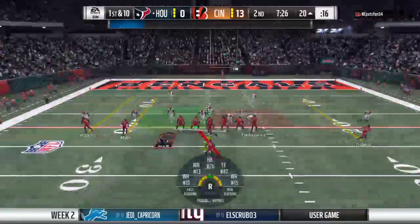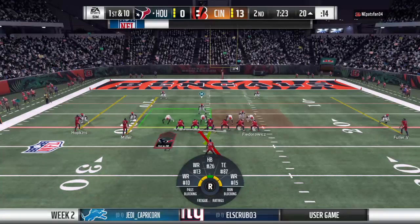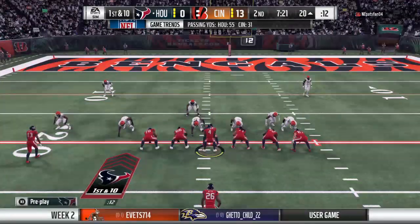It was actually an accident. I didn't mean to lob it like that. He could have, if he was smart, he could have ran right under that, snagged it.